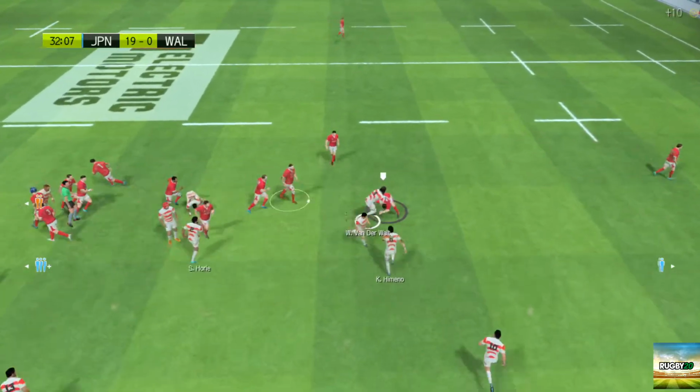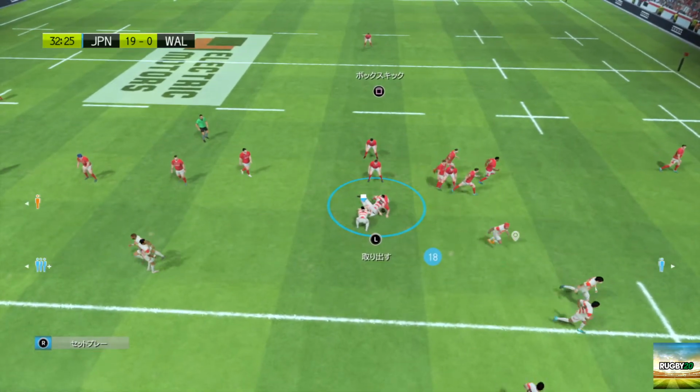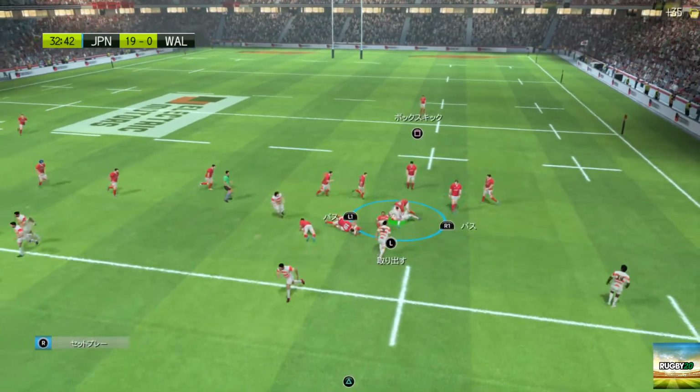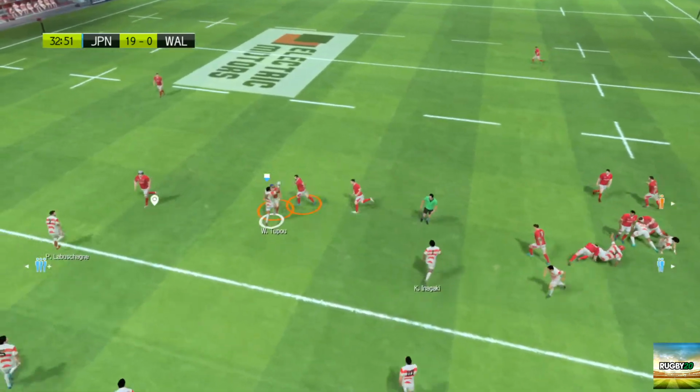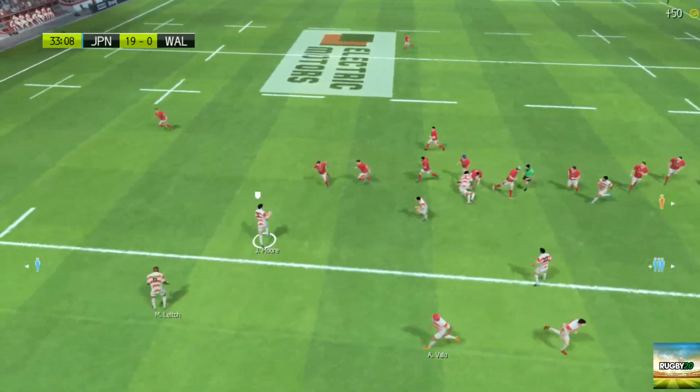The ball's being moved around. The defence is missing too many tackles. He's keeping the ball in play. This is going to be a real struggle. In they go to the ruck. They still control the ball and can go wide.